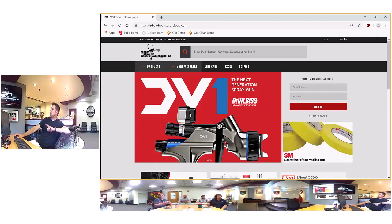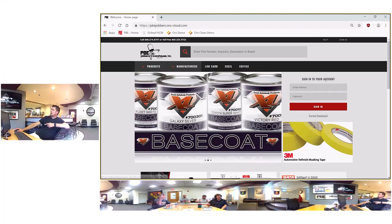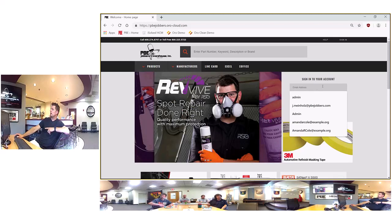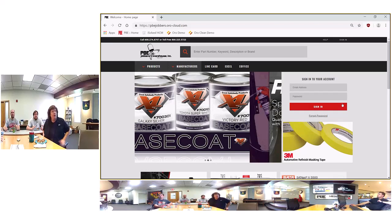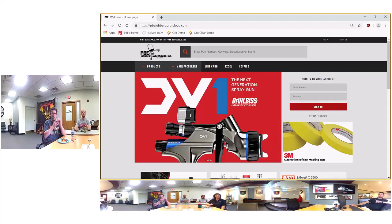There will always be a sign in or sign out option at the very top of the page. When you come to the homepage and you're not logged in, enter your email address and password, and just hit enter. How do you get back to that homepage from that help page? You can always get to the homepage by clicking on the logo.